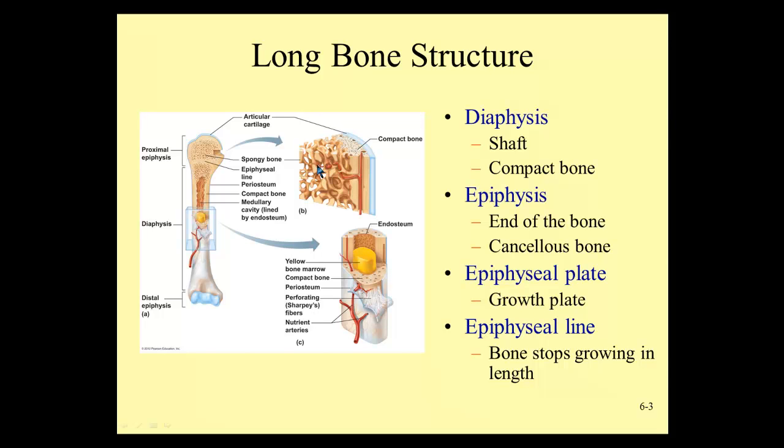In the epiphyses, there's a special area of growth called the epiphyseal plate during childhood and early puberty, but when the skeleton is done growing, that plate turns into a line, and it just looks like a solid line of bone. We'll talk a little bit more about that as well, but it's called the line when the bone is done growing, and it's called the plate when the bone is still growing in length.